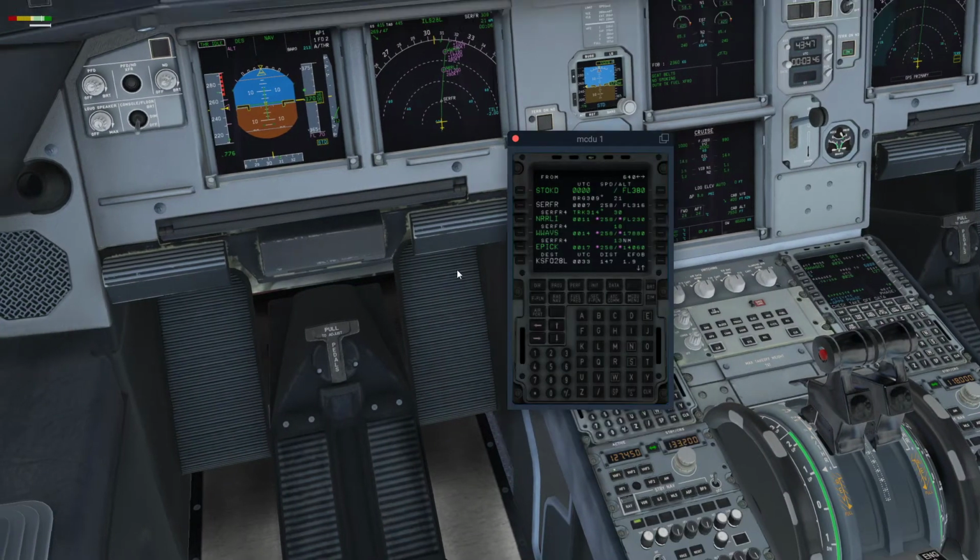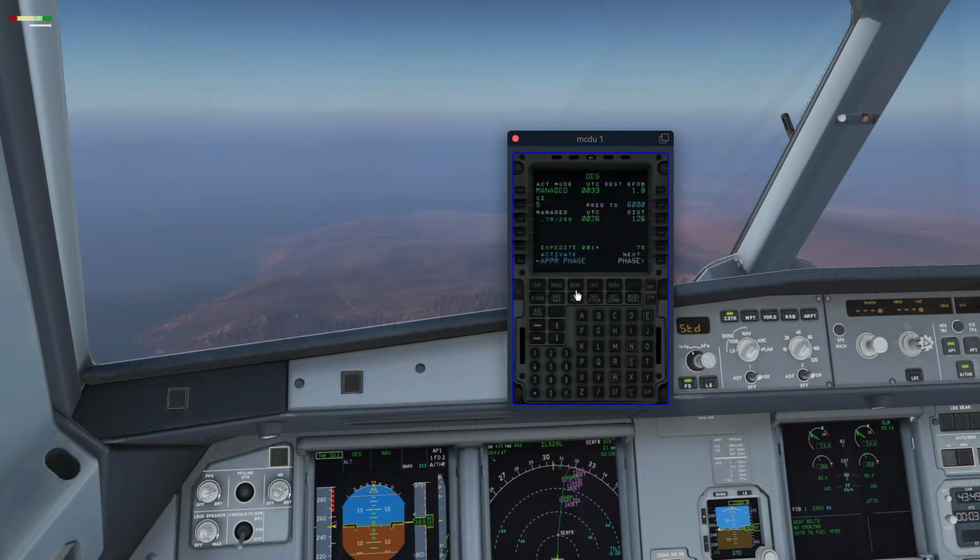12683, Portland Tower, right cross on pressure, approved runway 10 left, clear for takeoff. Correction, runway 28 right, clear for takeoff.